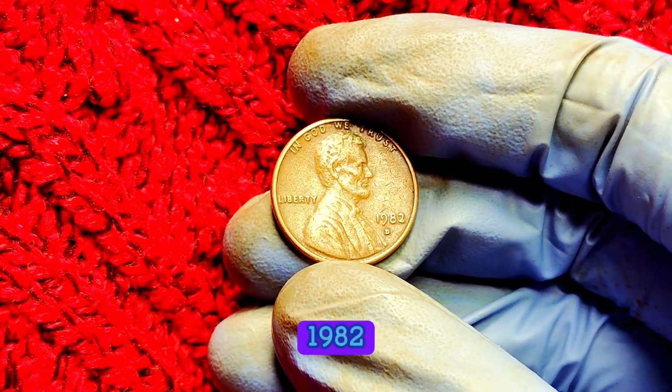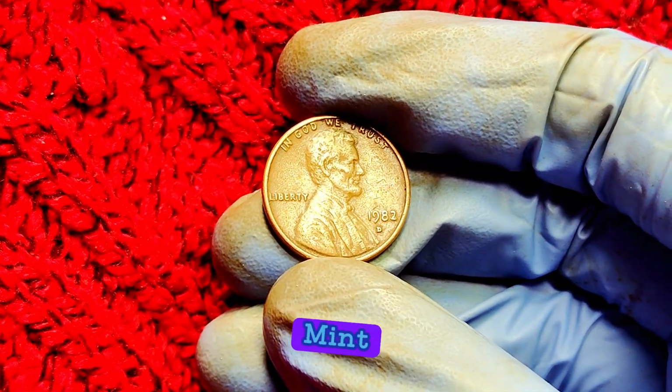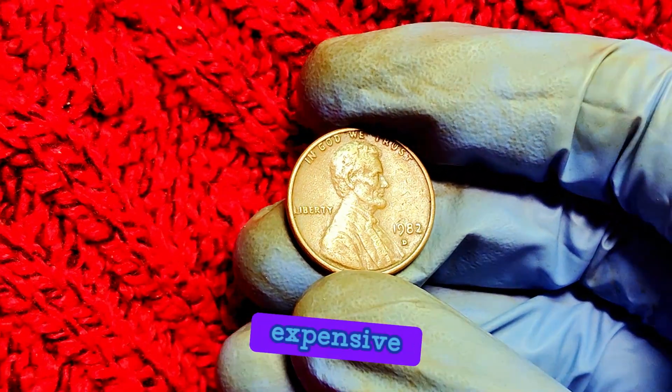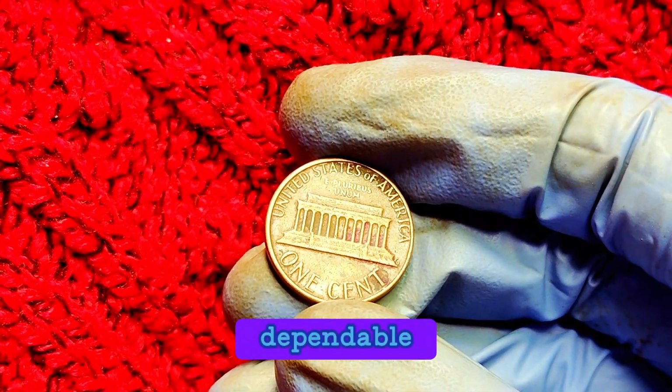In 1982, something unprecedented happened at the United States Mint. Copper became too expensive. For decades, Lincoln cents were made primarily of copper, solid, dependable, heavy.